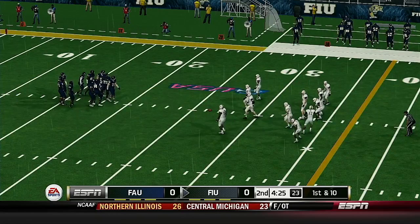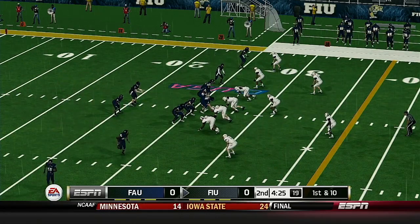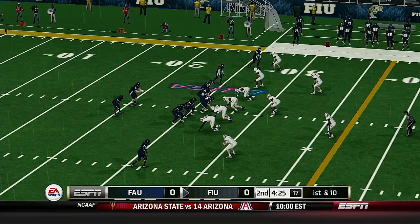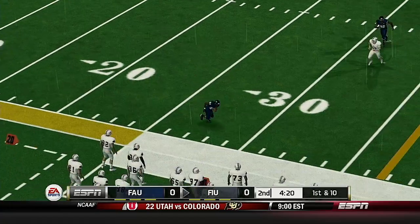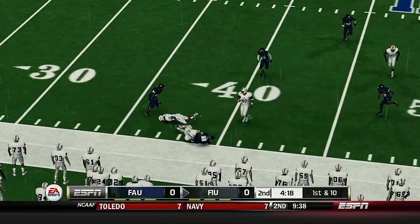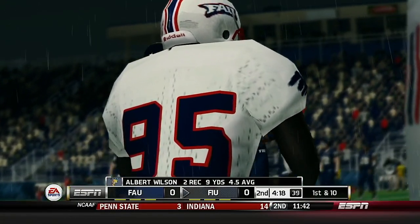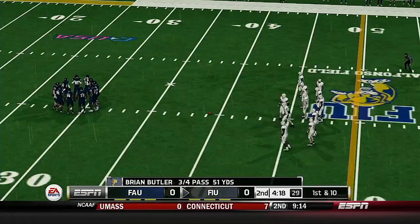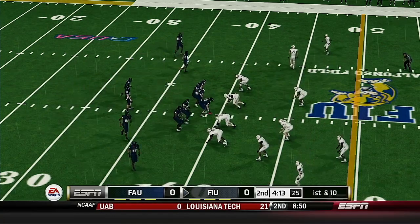They've been like a couple of fighters feeling each other out so far. Let's see if they start to open it up a little bit more now. Complete. He's got room. Tackle at about the 39-yard line. From their own 39-yard line, first down.